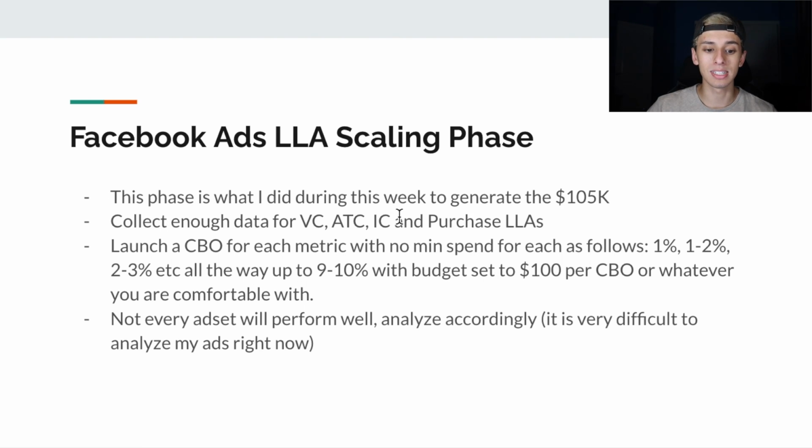And then you do the same process over again. So now you're testing ad sets that are more likely to perform well, and you see which ones are actually performing well, and then you take those and put them into even more CBOs, and essentially just keep rinsing and repeating until you are scaled and have a high daily spend that is very profitable.